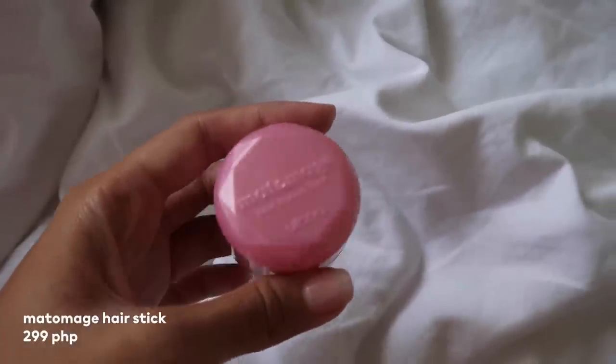Also, this one, so many of you guys recommended. And also Bella, that's Bella. She posted about this and it's over 300. I'm sorry, but it's 399. But it's so good for your hair because it's this hair stick. I just gently brush it on the top of my head and it definitely gives you that clean, that girl look. Like it's very that aesthetic.